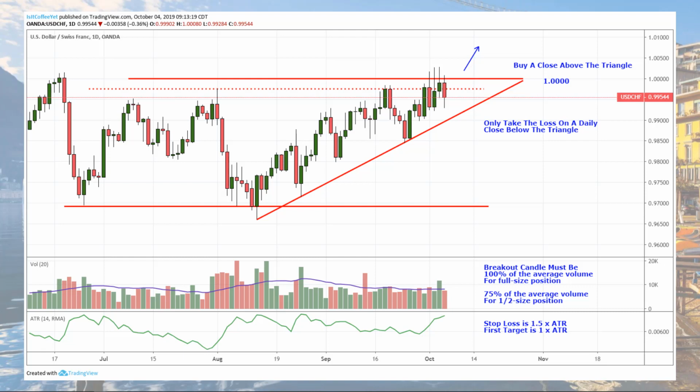And remember our little change up. We will not take the loss on a close inside the triangle. We will only take the loss on a close below the triangle. Of course, you will definitely take the stop at 1.5 ATR.